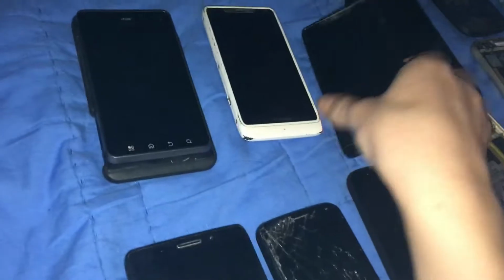Alright, now on to Motorola's. We have a Motorola Droid 3. I don't have the battery for it, but when I plug it in, it works. I'm assuming this one works fine. Motorola Droid Razr M, bad battery. Reasonable condition, though. Motorola Droid M, mint condition, works fine.